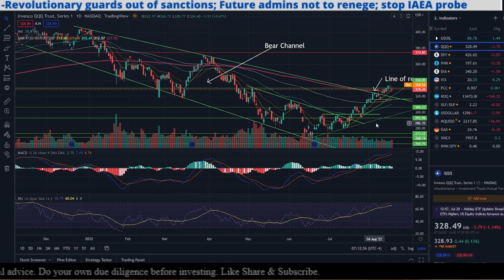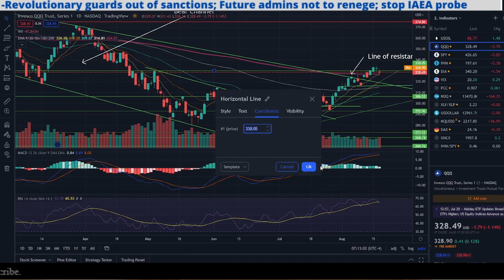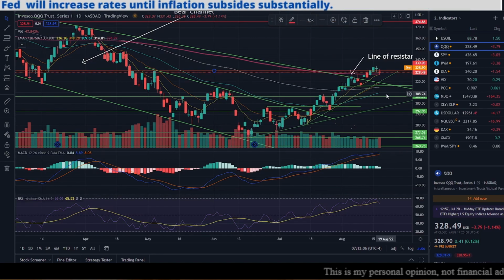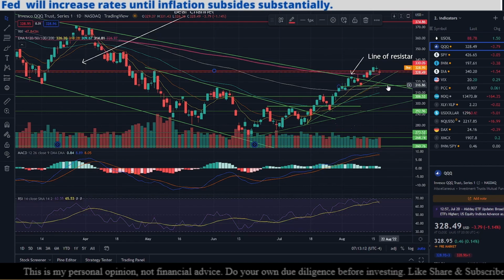Let's look at QQQ. QQQ has fallen just below the line of support at 330.05. So I'm going to mark that as a resistance. So this is a negative development for the index from yesterday.